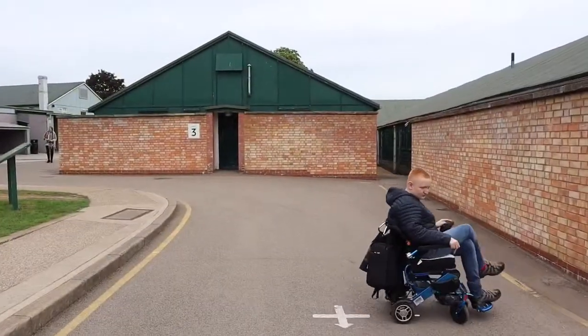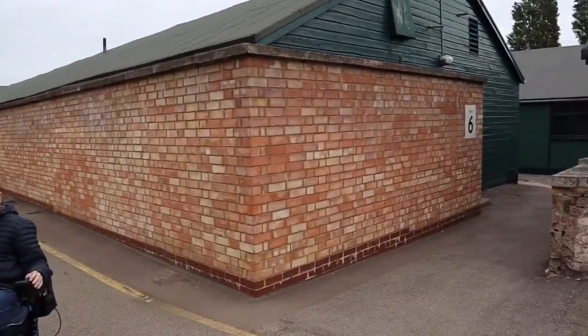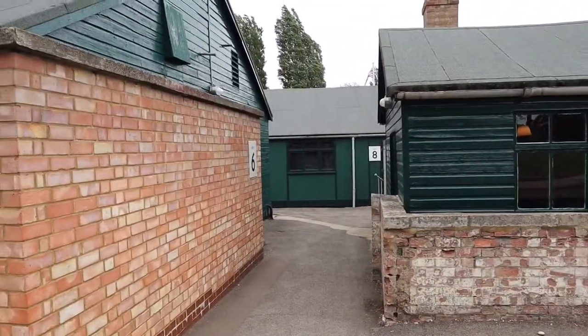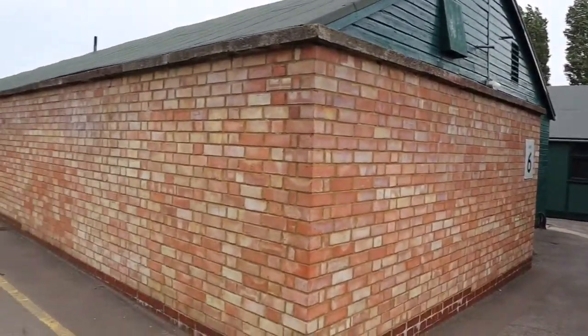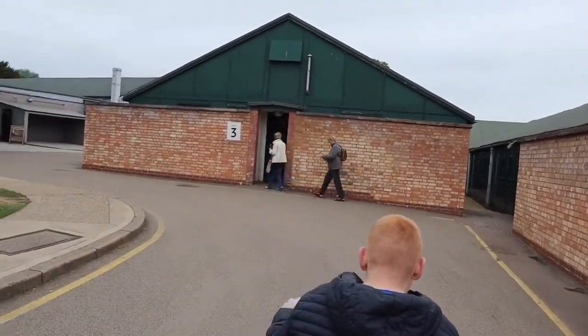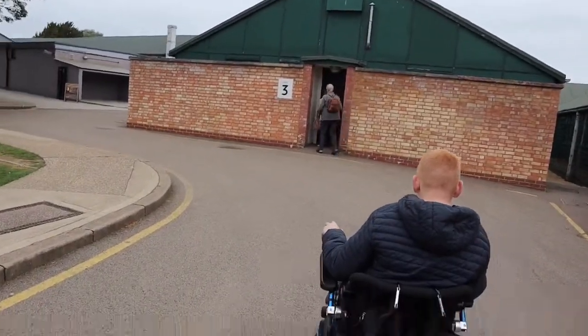So we've got Hut 3 there. We've got Hut 6 there. Hut 8's there. And they really are quite small inside. And people used to work in there on a daily basis.